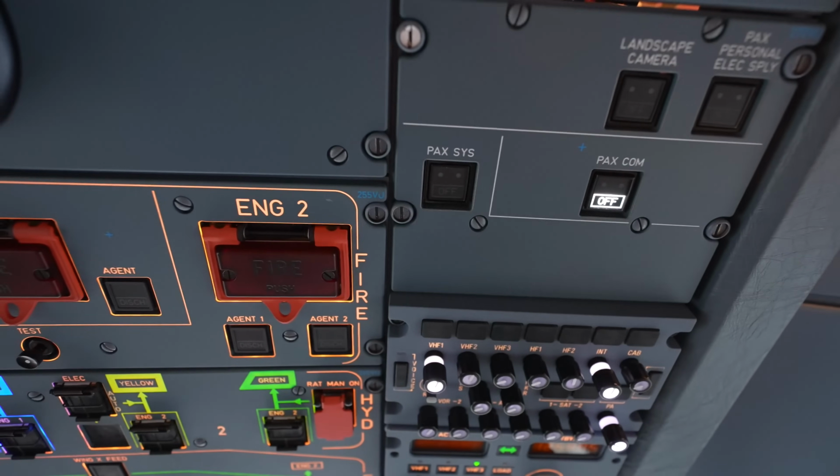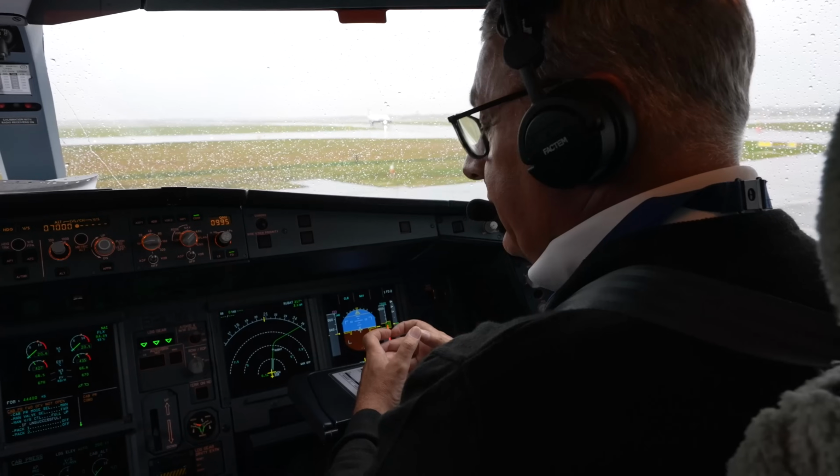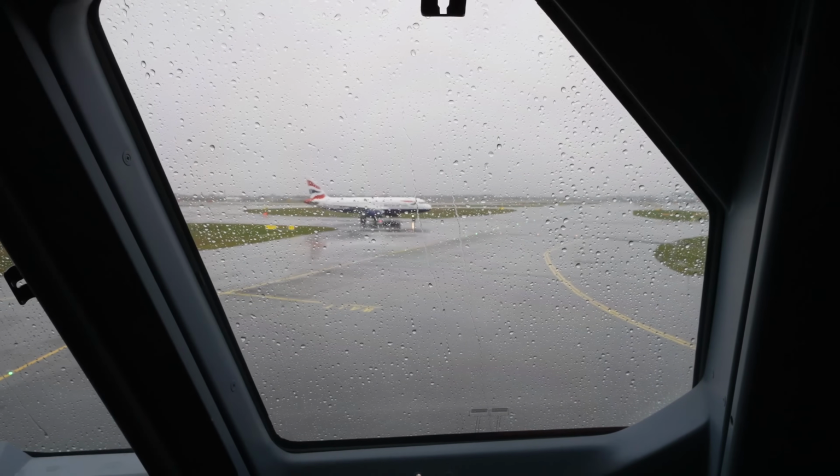I'm talking to the de-ice person on channel 2, which is the COM2. The thing is, we cannot see our wings from here, so we cannot know if they're complete. We can see the outers. Just waiting. The waiting game.